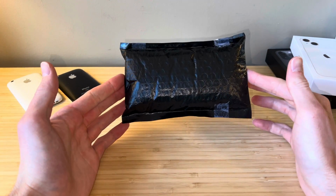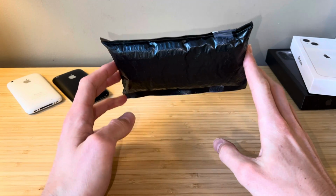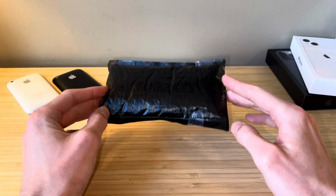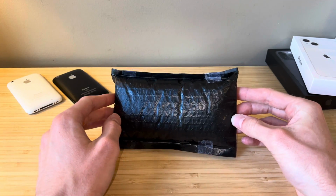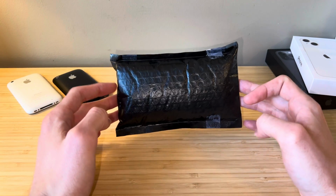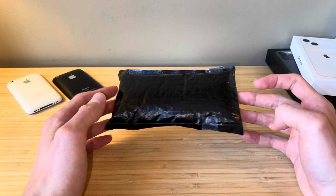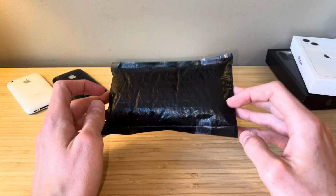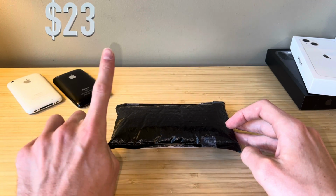In front of me is a little package and inside of it is an iPhone SE. This should be an iPhone SE first generation, and I believe it's running iOS 9 or iOS 10. If in fact it's running iOS 9, that would be awesome, as that would be an original firmware device. iOS 10 is still pretty hard to find. I think it was a really good price. I'll put it right there.